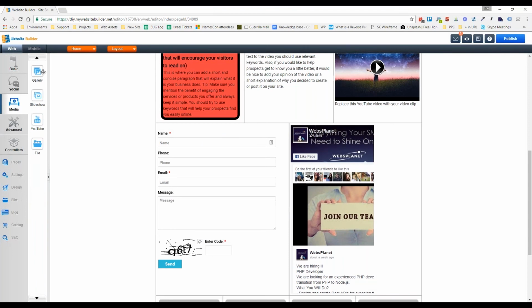So for media, we have a gallery widget, which is a pop-up light box. There's a couple of different settings that you can do for that. Slider widget, so you can do an image slideshow with, again, multiple different settings, as well as adding video if you wanted to add a video into your slider.